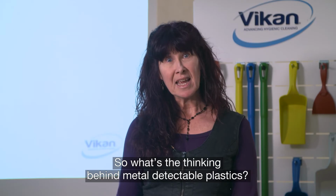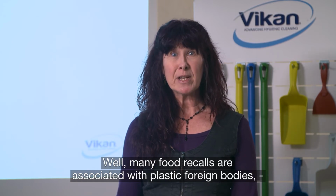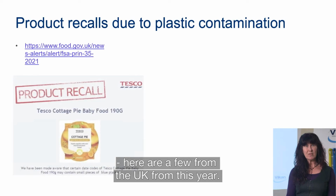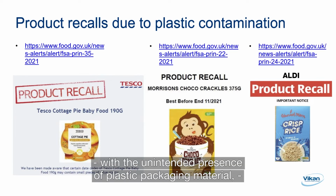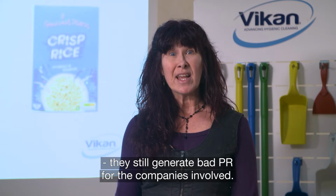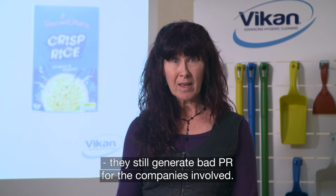So what's the thinking behind metal detectable plastics? Well, many food recalls are associated with plastic foreign bodies, and here are just a few from the UK from this year. And although these recalls are generally associated with the unintended presence of plastic packaging material, they are more to do with food quality than food safety. They are still generating bad PR for the companies involved.